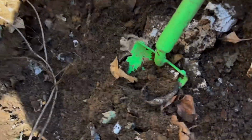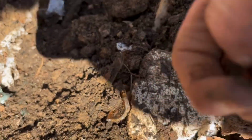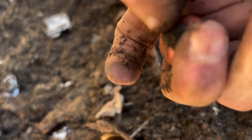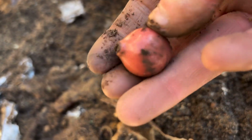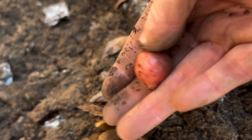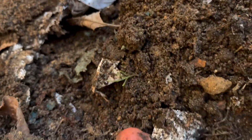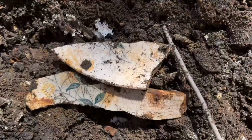All right, y'all. I was hauling this stuff out. Got a shovel full. And look what I popped out right there. A beautiful one. Oh, man. This ain't a marble. It's got something right there. Oh man, I thought that was a marble. Oh, and it was gonna be beautiful too. All right, I pulled out some nice plate charge right here.